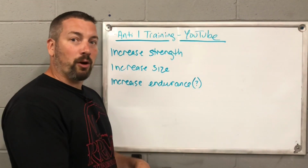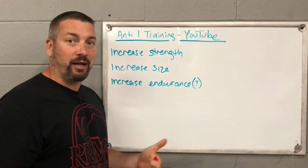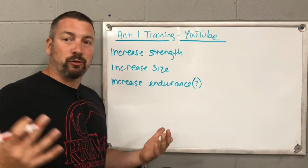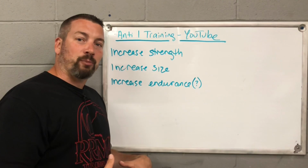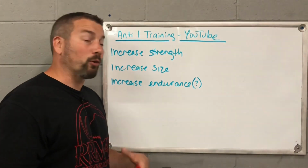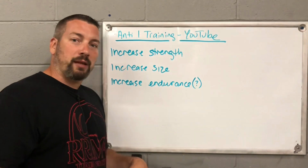I want to get stronger, but I don't want to get stronger at the risk of injuring myself or pushing to the point where I get hurt and I'm not able to coach or to run the gym on a daily basis. I want to increase my size, decrease my body fat. That is a goal of mine as I reach 40 years old, believe it or not, next year. And increase my endurance, or strength endurance.